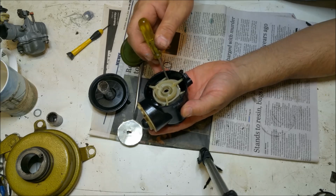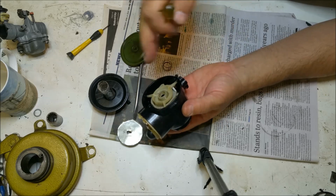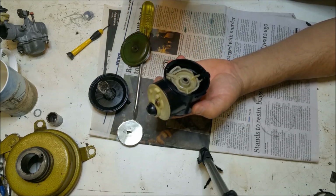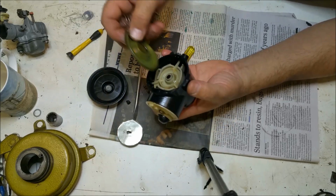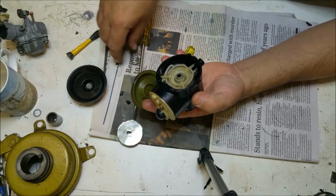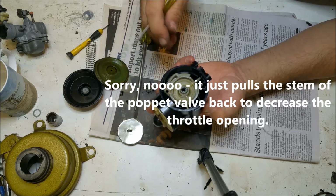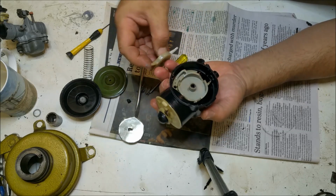Now, when you turn the throttle back this way, it closes the poppet valve and the engine revs decrease. But let's say you're going through some thick grass and you've got the thing flat out, poppet valve's as wide open as it can go, and the engine starts to rev too hard. What will happen is this diaphragm, by way of the vacuum coming into it, will overpower that spring and then start to pull this thing back to close the valve. And that's how they're governed. So if that's knackered, the thing will over rev.